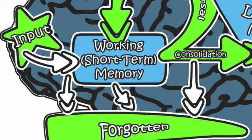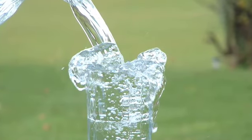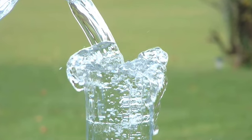Not only is the storage of information in short-term memory brief, but it's also very limited in capacity. We can only place a few bits of new information into short-term memory before it's filled, and new information begins to replace previously stored information. Somewhat like when we overfill a glass of water.